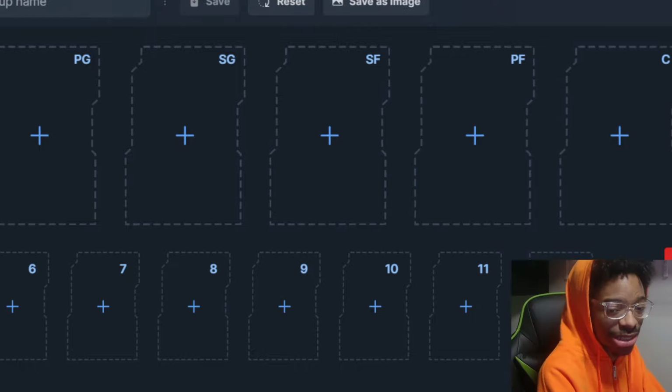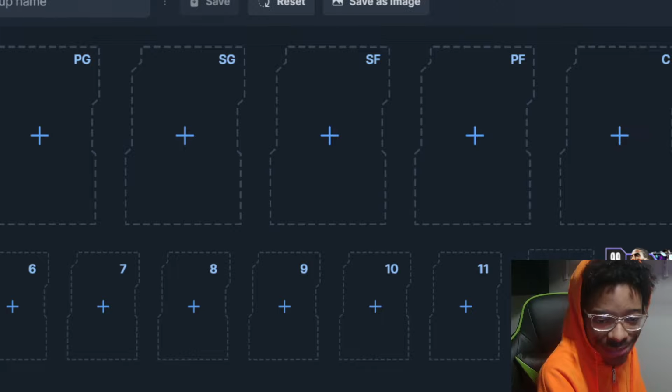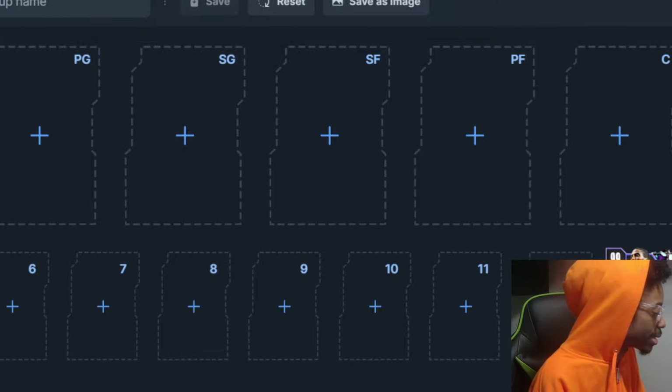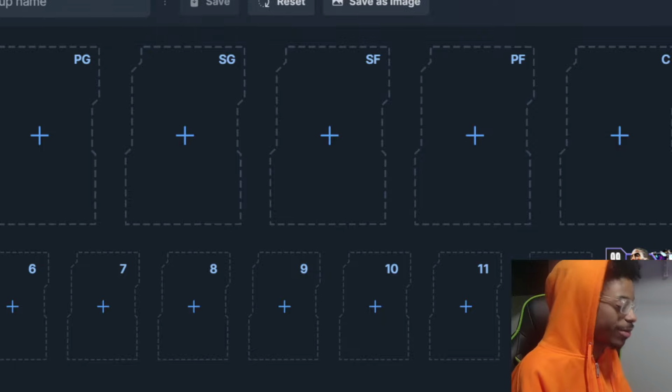Oh, he's a small forward / point guard. Well, that's a big oops. But I'll just real quick, I will just keep it for now because everybody else is correct. I got that a little bit messed up.